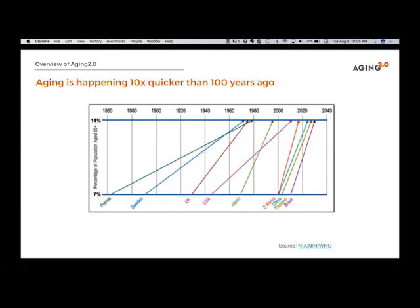Just a very quick background. We are used to seeing slides when it comes to aging presentations around pyramids. And this one I like because it's not the standard aging pyramid, but it is something from the World Health Organization showing the speed by which populations are aging. It took France over 110 years to shift from 7% of its population being over 65 to 14%, and that shift is now happening much quicker in countries like South Korea, China, and Thailand. I think this is interesting as we think about the way that countries are aging.